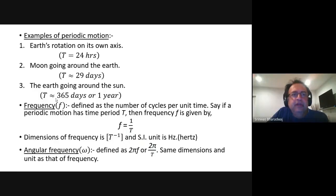So now the Earth's rotation on its own axis. The Earth revolves around the sun in 365 days. What it also does is it rotates each day, and that's why you have day and night. How long does it take to do one full rotation? 24 hours. The moon goes around the Earth in 29 days. Nobody cares about it rotating about itself, since there are no people living there. So the Earth goes around the sun in 365 or 365 and a quarter days.